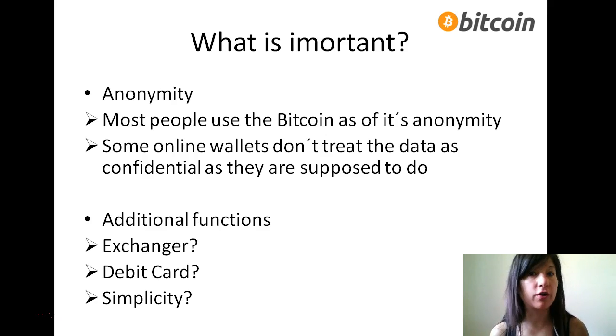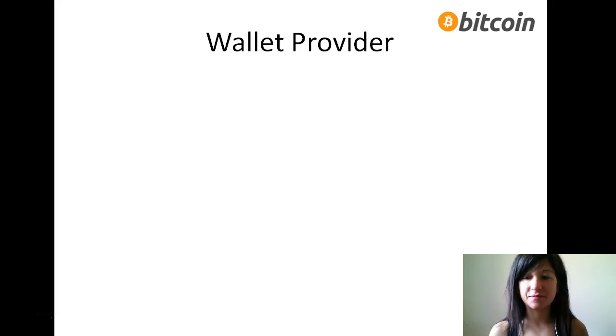If you only want to store, or if you want to pay for goods and services with it without having to shift your Bitcoin from A to B. And also if you want to use your wallet as an exchanger, meaning buying and selling Bitcoin at the same time. But that basically comes down to personal preference in the end of the day.